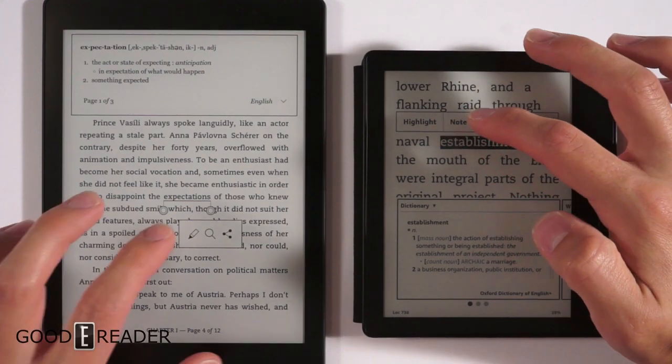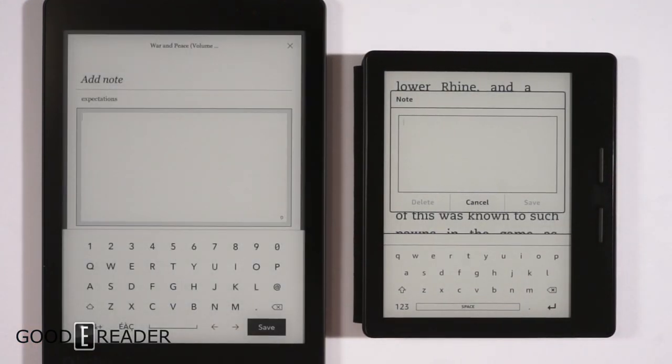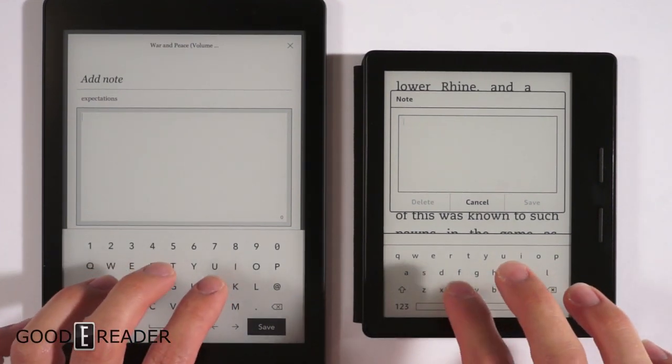Then you can make highlights and notes. We're going to make a note just to show you guys the keyboards. So Kindle projects itself in such a way where it's a conventional QWERTY keyboard. All the letters are staggered like that, you see, and they're on an angle. Whereas Kobo is up and down, which is technically not a conventional QWERTY layout, seeing that the Q is above the A.